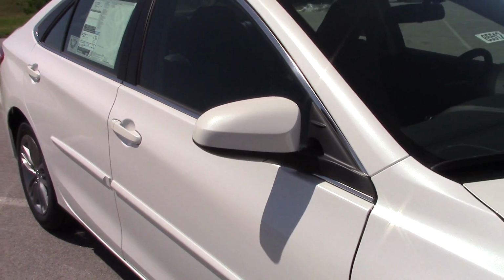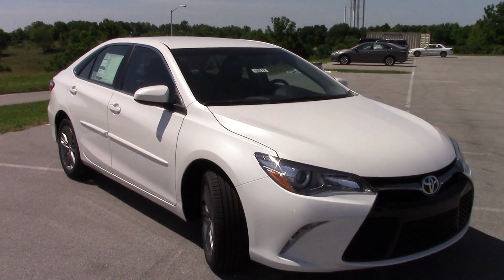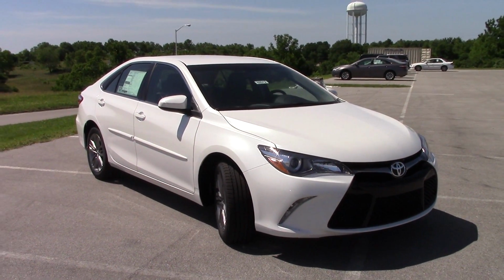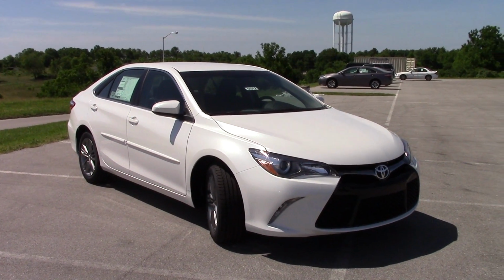Well guys, we hope you enjoyed this detailed look at the 2017 Toyota Camry SE. Please stay tuned for the pricing information of this particular model, as well as the rest of the Camry lineup.